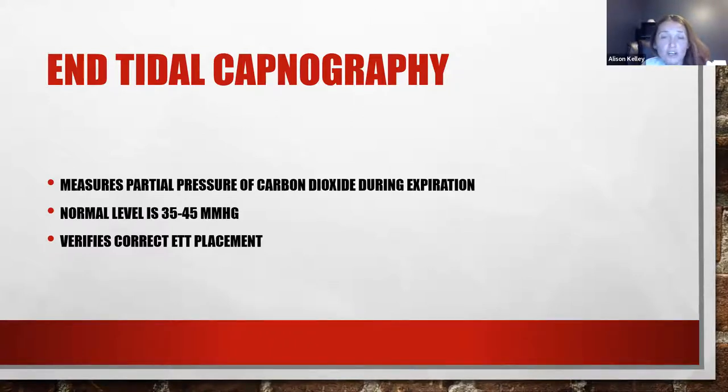And if you're unsure or if you're uncomfortable, we're just as happy if you come in bagging a patient with a good seal. As long as the air is getting to the lungs, we're okay with that. So never think that anybody is ever going to say, oh, you didn't even try to intubate, because that is not the case. Pediatric airways are really hard.